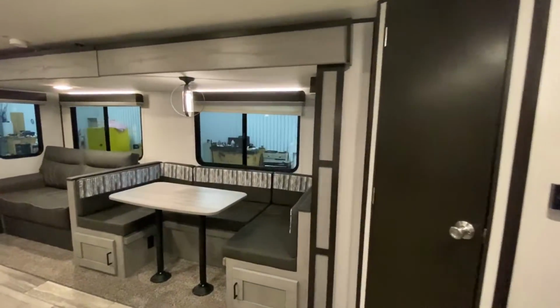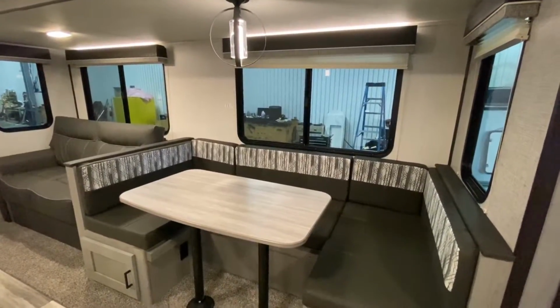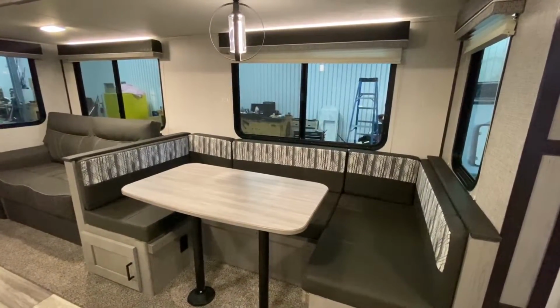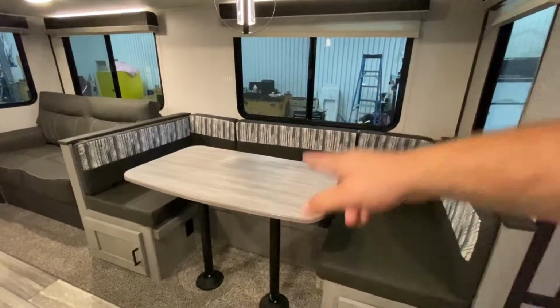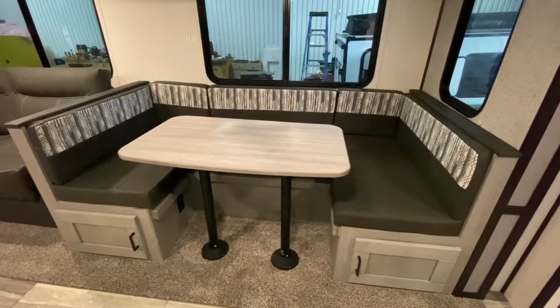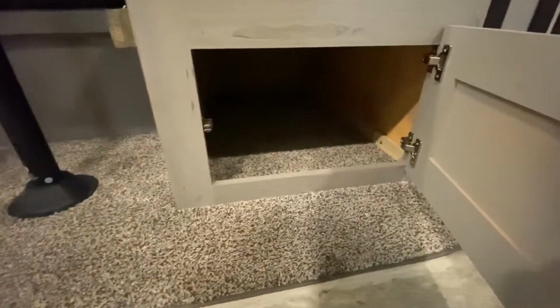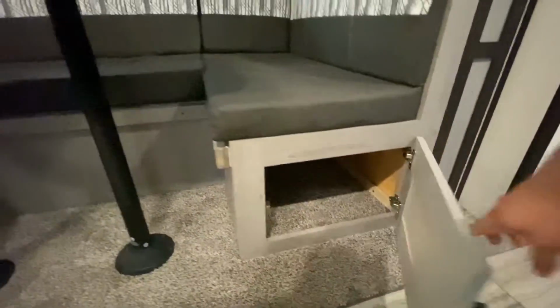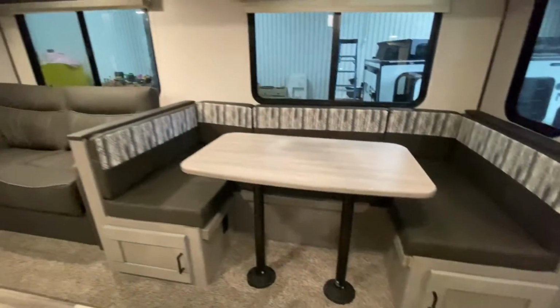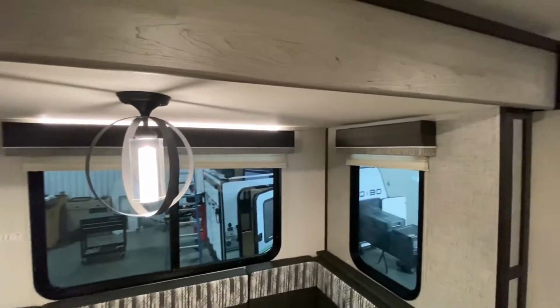But you walk right in, the first thing that you notice, your oversized booth dinette. You quite literally have room for the whole squad in here, and it does drop down to a pretty good size area for two adults to sleep. I am 6 feet tall and I could sleep on that comfortably. Plenty of space, goes all the way back. You got storage all the way around there. Nice looking light fixture.